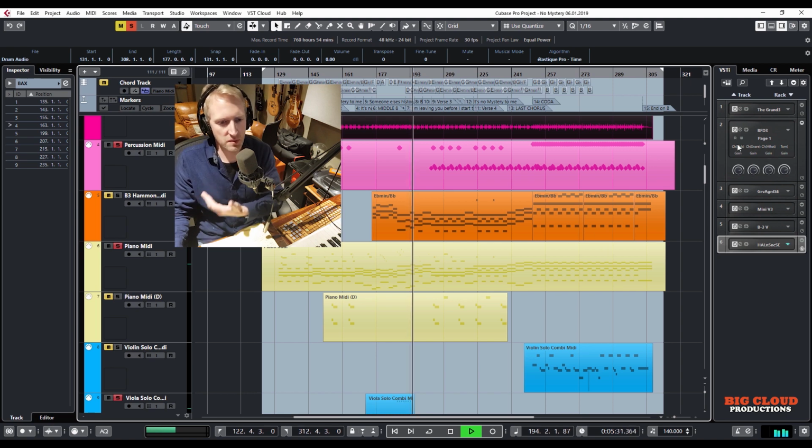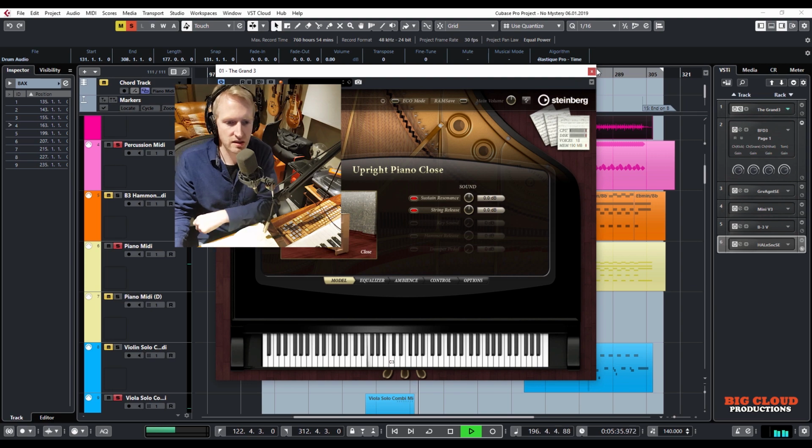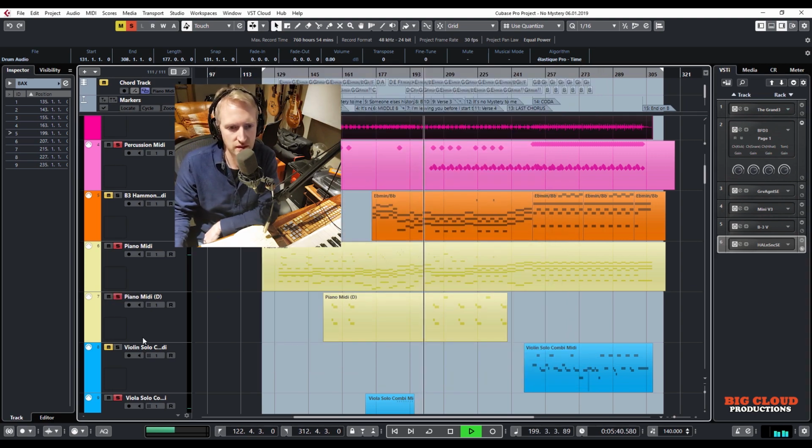And Tim's communicating all the time. I'd like some strings here. I want some piano coming in here. So let's see. This is the Steinberg Grand 3, a little upright piano.